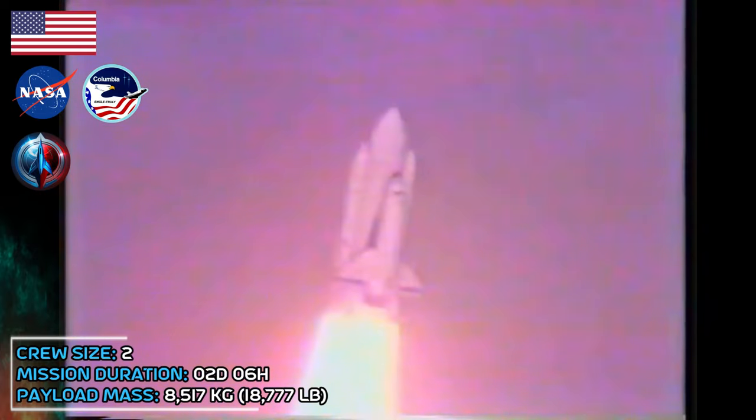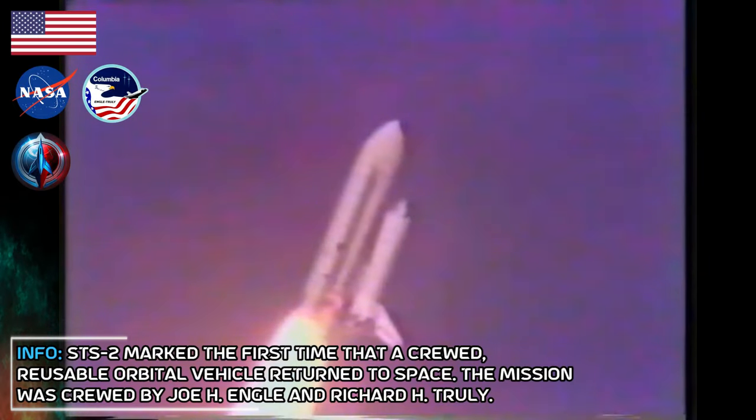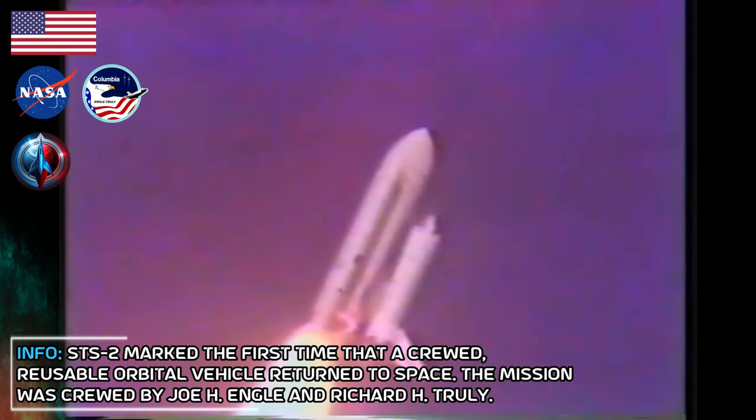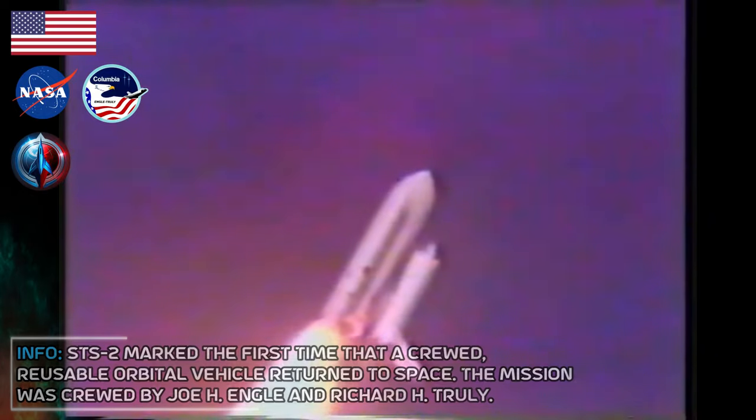Now controlling, mission control confirms roll maneuver started. 20 seconds, thrust looks good. 25 seconds, roll maneuver completed. 30 seconds, Columbia now 1 nautical mile in altitude. 35 seconds, status check by Flight Director Neil Hutchinson, given a go at 40 seconds. Columbia, Houston, you're go at 40.